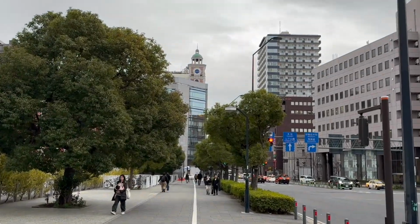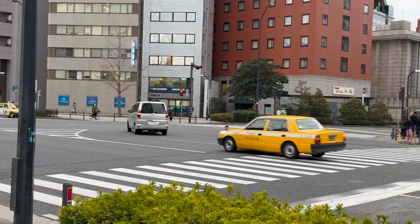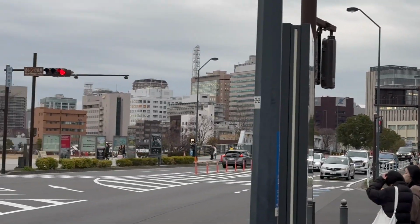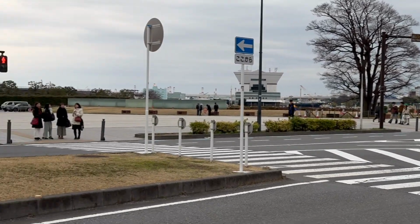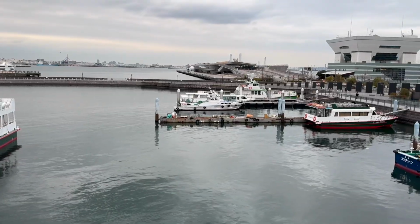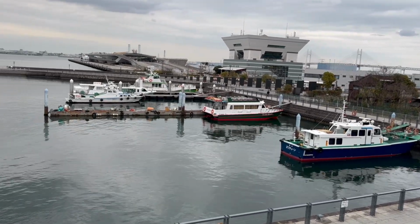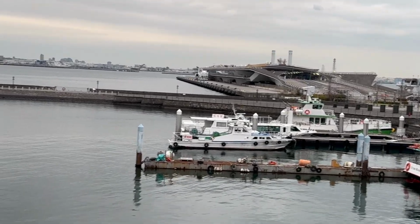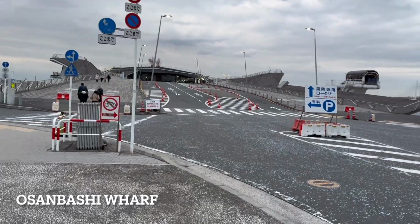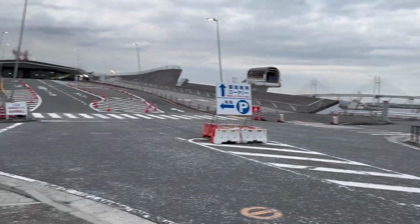After that, I began my 2-kilometer hike to Osanbashi Wharf. Osanbashi Wharf is not only a passenger terminal for cruise ships, but it's also a great place to walk around and experience the amazing views from the end of the pier.